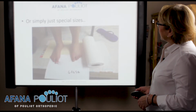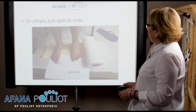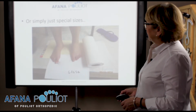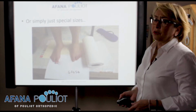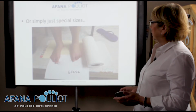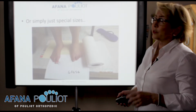This case was simply a special size. This was a young lady, age 23, but she was size 4 in kids. So she had her prom. She wanted to have a lady shoe. So we did agree in this case just to make her a lady look-like shoe for very small feet.